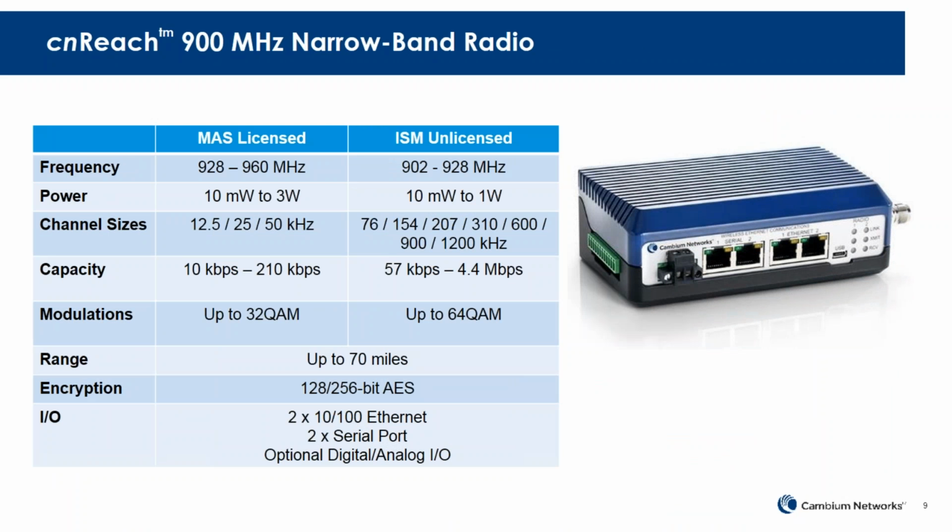I'm going to move back to the 900 megahertz slide because that gives us a sense of both licensed and unlicensed. On the licensed side, with a 12.5 or 25 kilohertz channel, you're going to see real usable throughput of, say, anywhere from 20 to 100 kilobits per second. So low capacity, but typically, a SCADA poll or a machine-to-machine interface will have a low amount of data in each transaction.